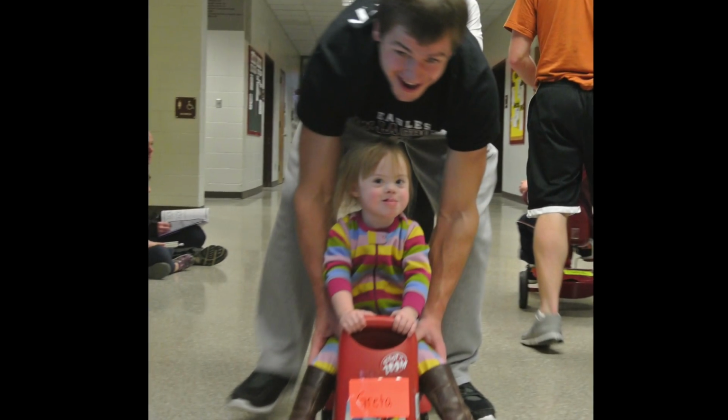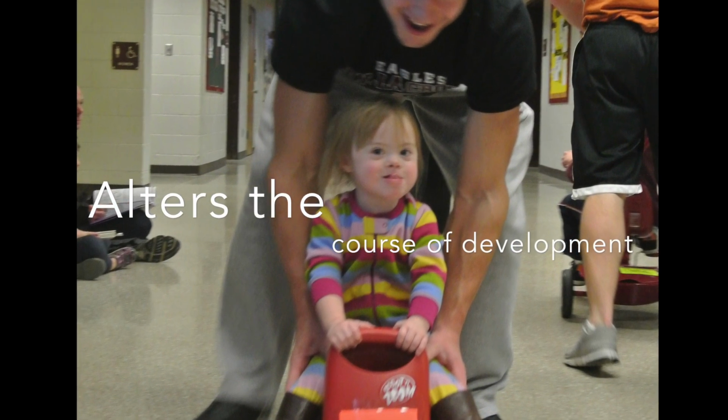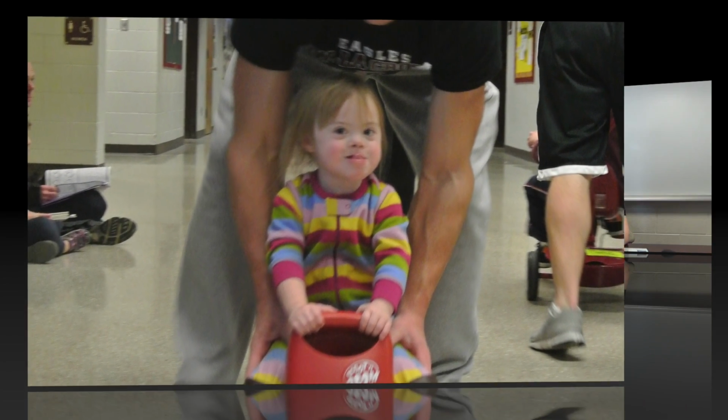That extra genetic material alters the course of development and causes the characteristics associated with Down syndrome. The common characteristics in individuals with Down syndrome, like joint laxity, hypotonia, delayed speech, vision and hearing issues, and poor reflexes, have both health and cognitive implications that play a role in the acquisition of gross motor skills.